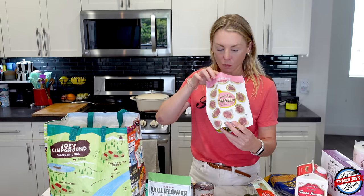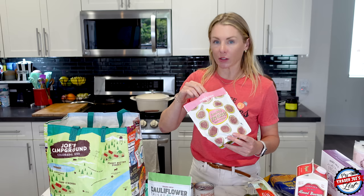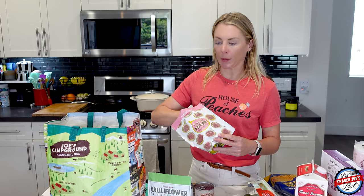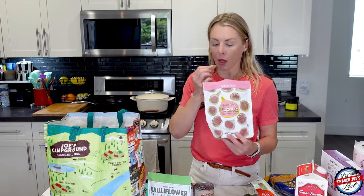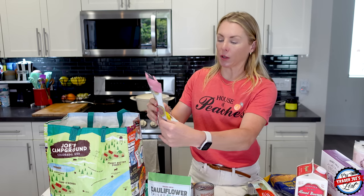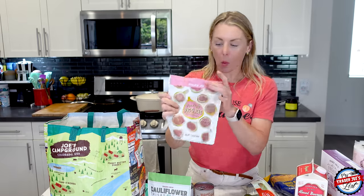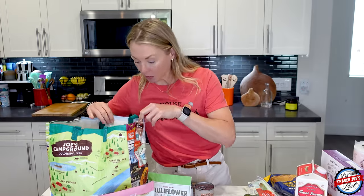That is nature's candy. If nature had a candy, that is it. This would be really good crumbled on top of ice cream, or you could even crumble it on top of a yogurt with some granola. Mmm. There's really not that much in here, but wow. That is very, very, very good.